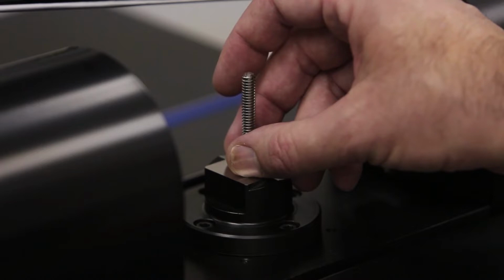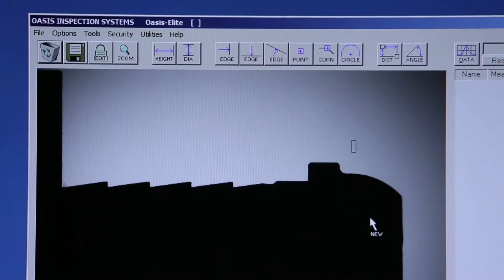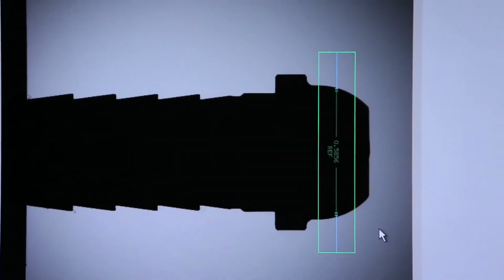The Oasis machine that we've added has helped greatly. It saves time. It's nearly perfect as far as checking parts. You just place a part up there and it automatically measures it. There's no human factor there. Real-time feedback, which no other machine on the market can give you. And accuracy is another real big benefit. It's plus or minus 2/10,000ths of an inch on accuracy.